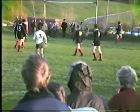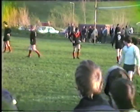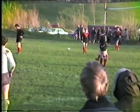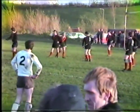Lowerhouse looking for the way through now. They brought the full back in. Good run there. Smothered once again, the ball goes for the drop. Not too successful by Lowerhouse.